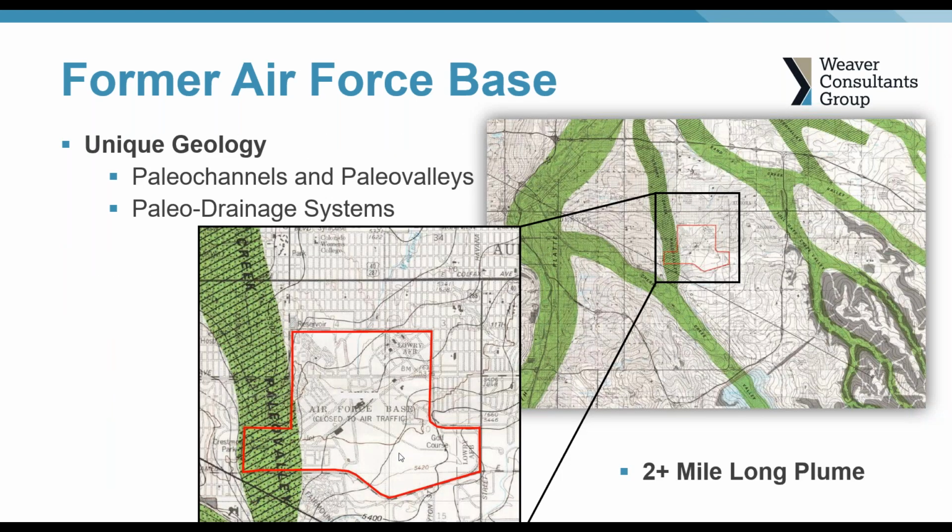So consistent with the other site, this site had a pretty, I don't want to say complex geology, but unique geology. This area was characterized by various paleo channels and paleo valleys that were more or less carved into the bedrock surface. There are more permeable materials overlying these paleo channels and valleys bounding bedrocks. And these systems we identified as bounding and conveying our contaminant plume, almost acting as a transport superhighway.